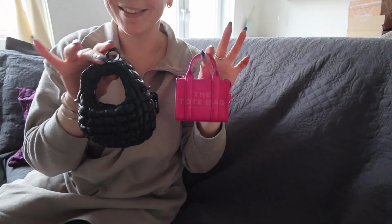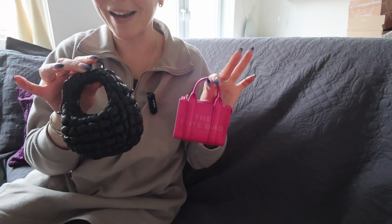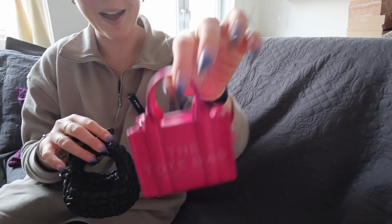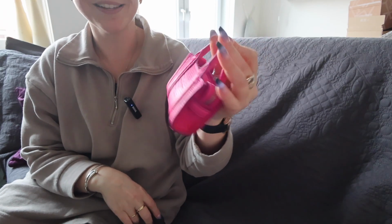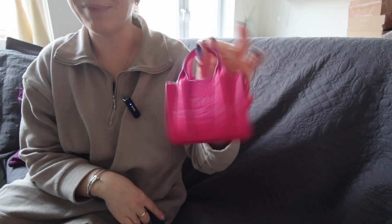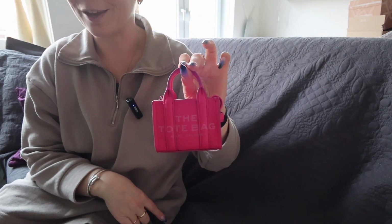But as I already said at the beginning of the video, I have a little bit extra to show you today. And those are 2 bag charms that I got, or mini bags. So first of all, I got the Marc Jacobs The Tote Nano bag. So I finally have all sizes of the leather Marc Jacobs The Tote bag. My collection is finally complete. Going to hang it off as a bag charm on my large Marc Jacobs The Tote bag.